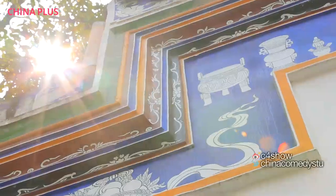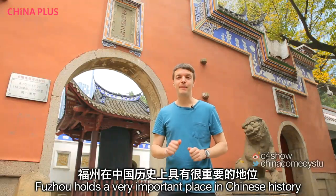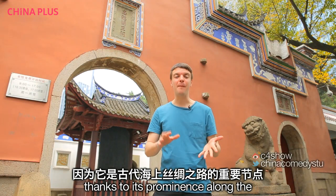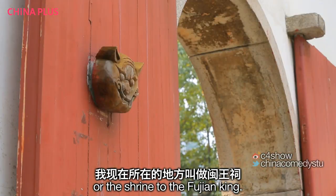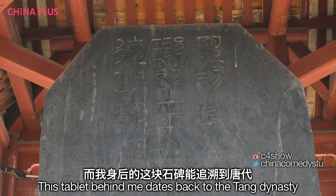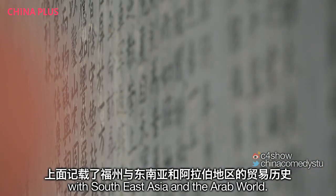The capital of Fujian province, Fuzhou, holds a very important place in Chinese history and the history of international trade, thanks to its prominence along the maritime silk trading route. Now, I'm at a place called Mingmansi, or the Shrine to the Fujian King. And this tablet behind me dates back to the Tang Dynasty, and it outlines Fuzhou's links to trade with Southeast Asia and the Arab world.